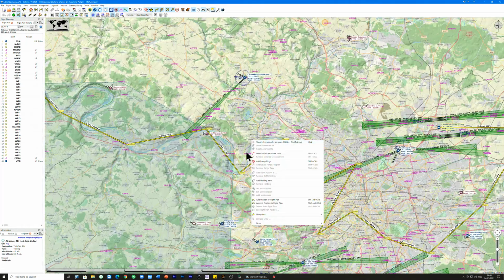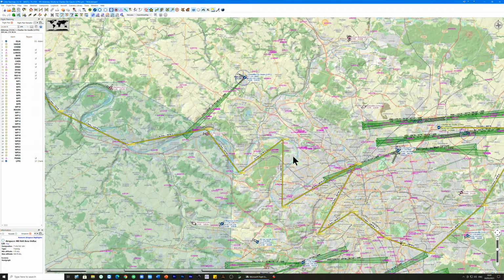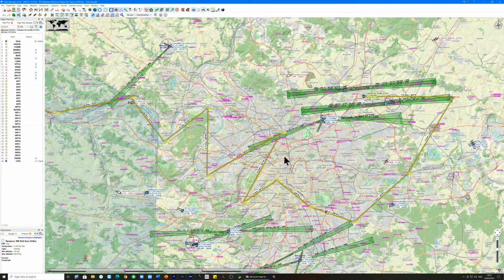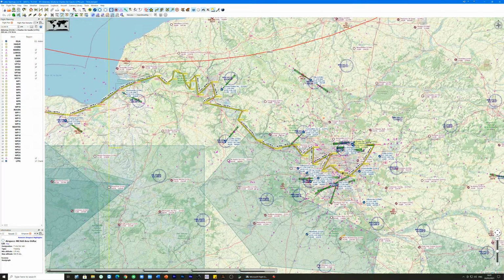I was going to try and follow this all the way around, and as you can see, the flight plan takes us round so that we skirt the south of Paris. We'll get a good look, come up, and then fly, and then we're flying to Charles de Gaulle. We're actually going into runway 26 right, which is just up here. So that's the route.